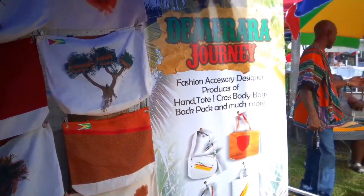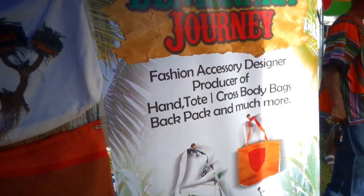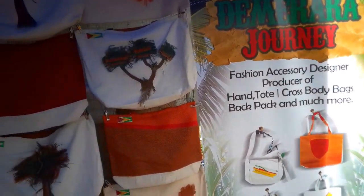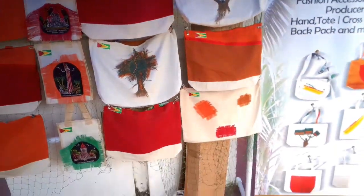Okay guys, I'm at the Demerara Journey Fashion Accessory Designer stall. They're all handmade bags. They're really pretty. So yeah.